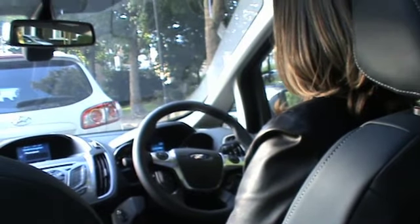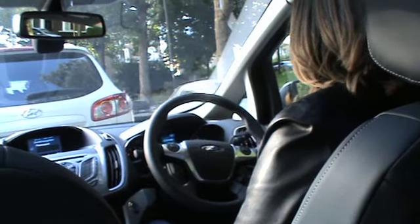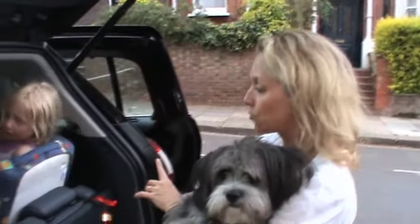Everything feels quite quality. It's very nice to drive. Really very zippy, nippy. It's the first time we've had all the seats up and enough people to go in it, because I've got my niece and nephew here, my son and one of my daughters.